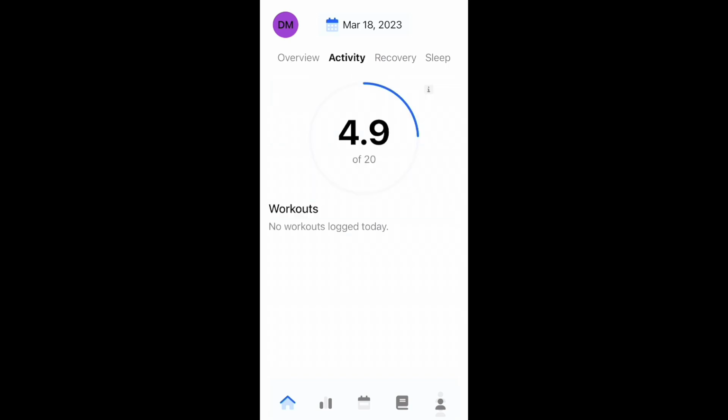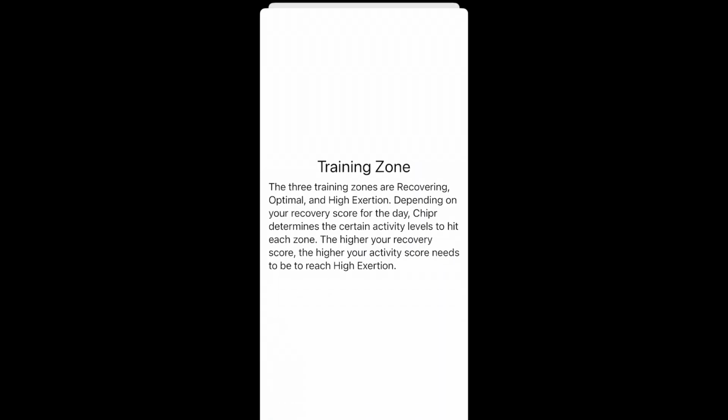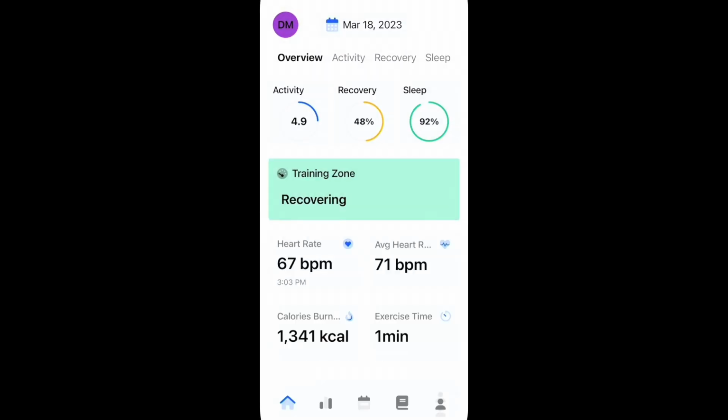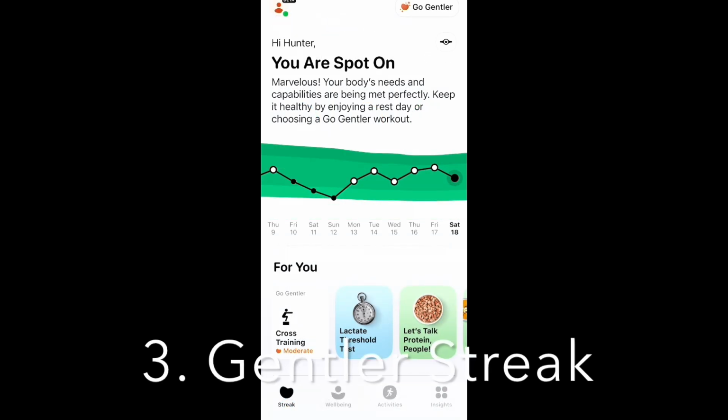where it's giving you credit for just how busy you were, despite not just counting workouts. And it also gives you this training zone, recovering, which is based on recovering, optimal and high exertion, just based on trends over your last week of training. Again, that's a feature that Athlytic isn't giving you, some sort of an estimate for your training load or what training zone you're in. All right, so this is Gentler Streak.